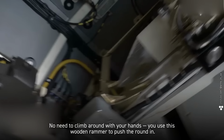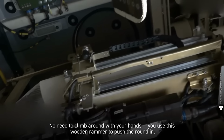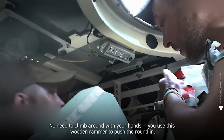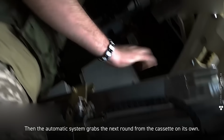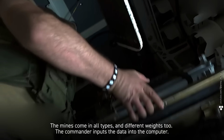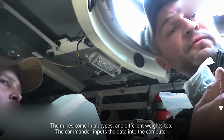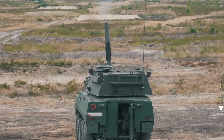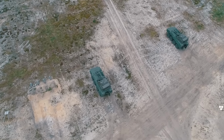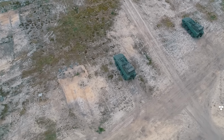No need to climb around with your hands. You use this wooden rammer to push the round in. Then the automatic system grabs the next round from the cassette on its own. The mines come in all types, and different weights too. The commander inputs the data into the computer. A full combat load becomes a serious argument when it's time to cover your buddies or beat back an assault. And we sure don't envy whoever's on the receiving end of those gifts.